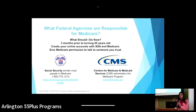All right, let's focus on the 4 parts of Medicare. There's Part A for hospital insurance. There's Part B for medical insurance. There's Part C for Medicare Advantage coverage. I like to think of Part C as being bundled insurance. And then there's Part D for Medicare prescription drug coverage.